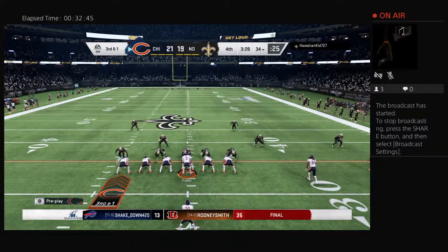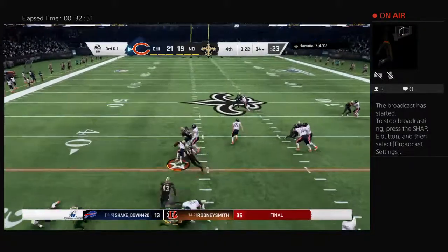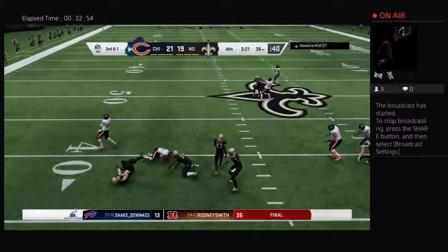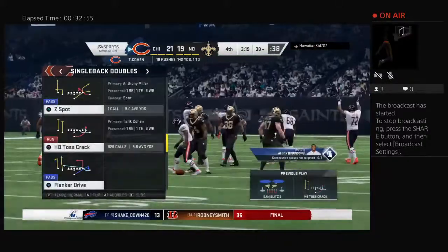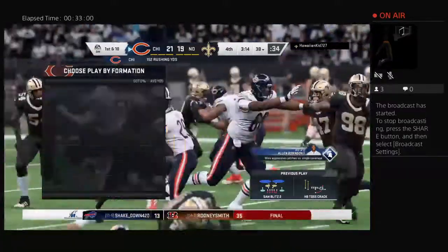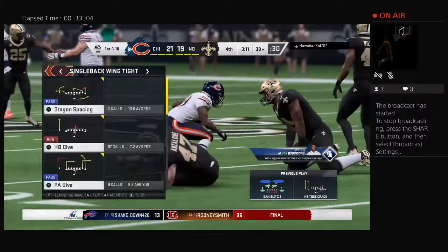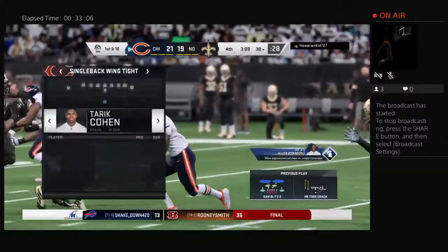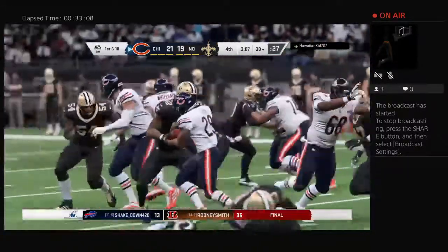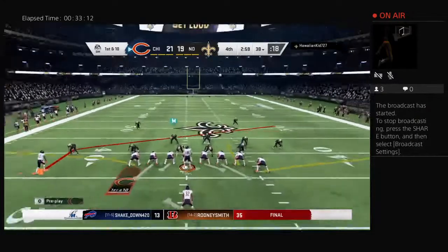A gain of 3 last play. This time they double it and pick up 6. On third down, a run with Cohen. And he'll be brought down, but a tip of the cap on the spin move as that gives him a first down. It's a gain of 4 there, and it gives him a new set of downs. First down, Bears. So here's a 1st and 10 at the 38.